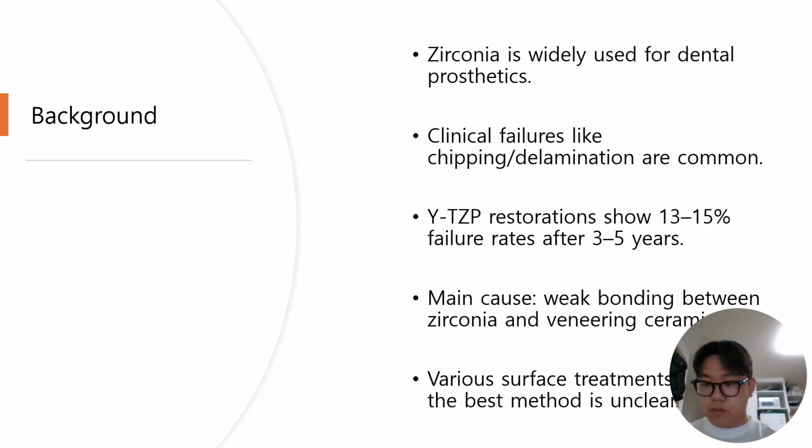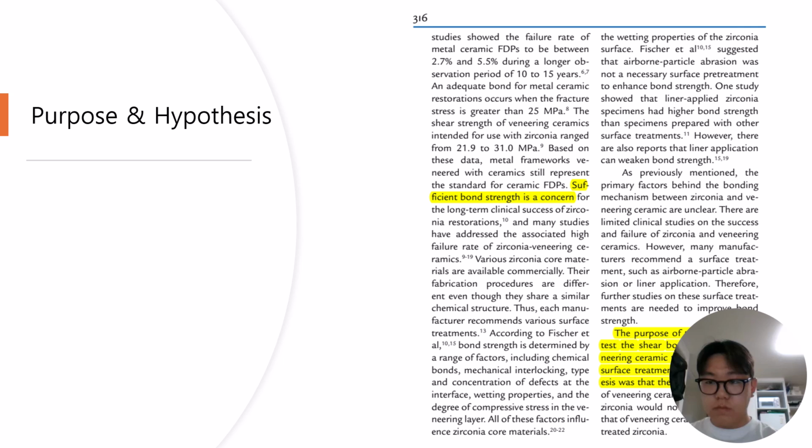Many surface treatment methods have been suggested to improve this bond, but so far there is no clear agreement on which method is the most effective. The purpose of this study was to evaluate how different surface treatments affect the shear bond strength between veneering ceramic and zirconia. To do this, the researchers divided the zirconia samples into 4 experimental groups, each receiving a different surface treatment. They then compared the bond strength values among these groups. The null hypothesis was that there would be no significant difference in shear bond strength between the surface treated and untreated groups.